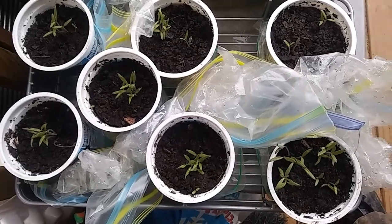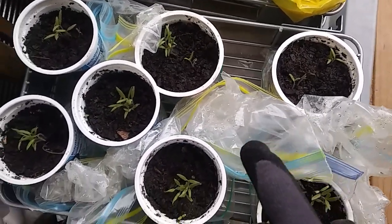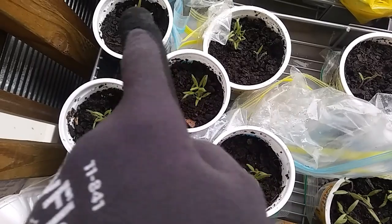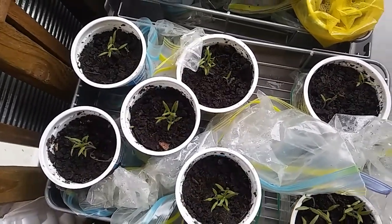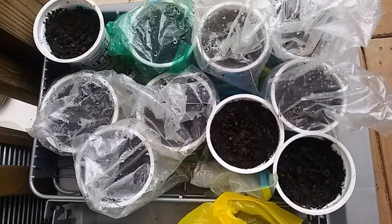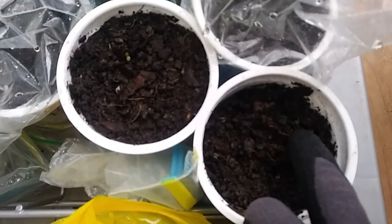All of the tomatoes are germinating. Beefsteak. And these are all early girl. Yes! Of course I'll have to thin them out. I'm just thrilled. The only thing coming up in this tray is there's a little bit of basil.